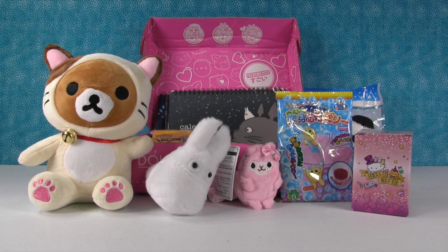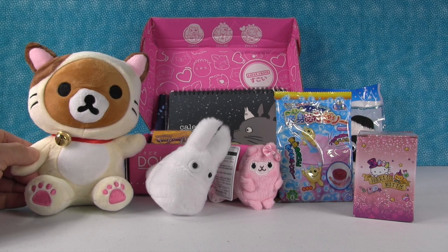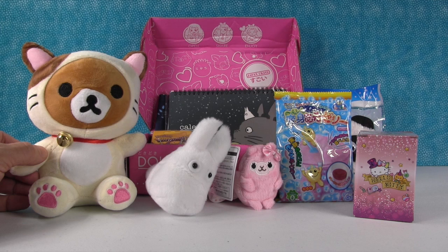So now we can look at the stuff and I can tell you what it is. You want me to tell you the cat first? Yeah. Okay, so that's Nya-Kuma, if I'm saying that right. Your silly cat pajama wearing bear friend. This plushy pal is ready to go on all your crazy adventures. So he's dressed up like a cat. It's a little bear.